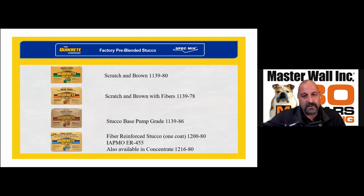To highlight a few things, and I know we've been staying away from the PowerPoint as much as we can, but I basically wanted to highlight some of the key things in the partnership that Masterwall has with Quikrete specifically, and SpecMix for that matter. So here's a general overview, and we'll get into some of these if everybody has questions on the specifics. But remember, these are pre-blended materials for consistency and quality.